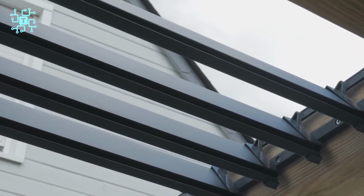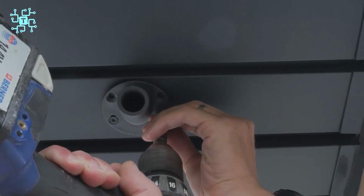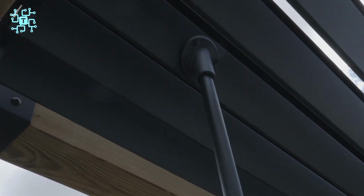Especially with its smart shading, rain shelter feature, the SAM system installation offers a perfect outdoor experience, ensuring protection and optimizing comfort for every family member or public space.